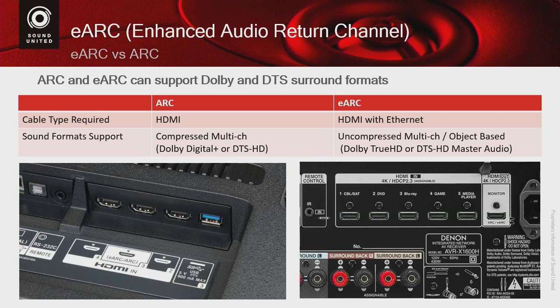The difference between ARC and eARC is that ARC is compressed multi-channel/object-based, and eARC is uncompressed multi-channel/object-based. The best way to think of it: if I have a CD and a high-res music file, most CDs are 2-channel, and I can have a high-res file that's 2-channel. They're still the same number of channels, except one is compressed and one is not. So if I use eARC, I can get great surround sound, but each of the objects and each of the channels is compressed in ARC, and they're uncompressed in eARC.